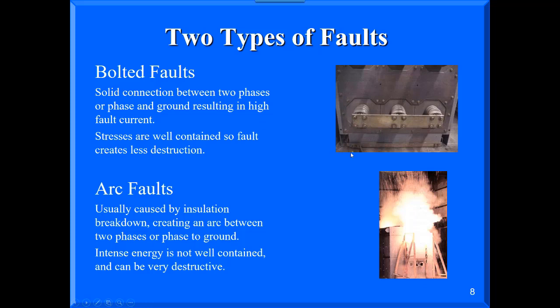The problem occurs in arcing faults. With an arcing fault, what actually happens is I may have some resistance in the circuit. So because of that, the current levels are going to be lower, but the time then becomes longer. And so it becomes actually a worse type fault.